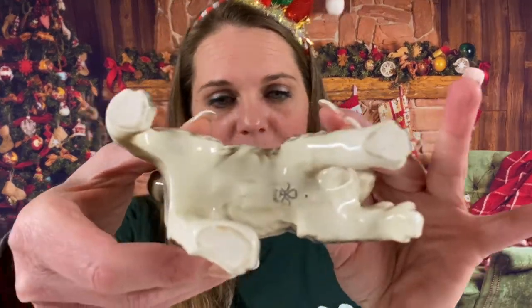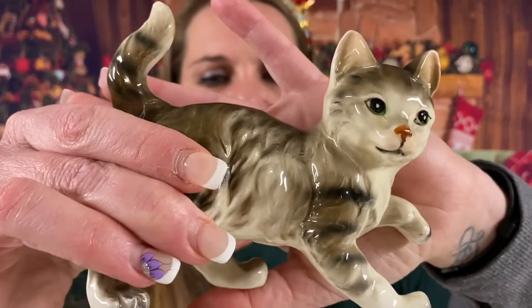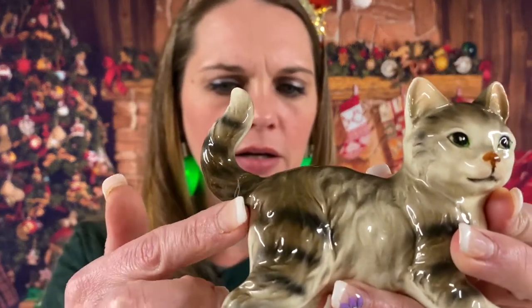And that is vintage, $44.99 for that one. Next one here, oh, look at, I'll show you the bottom first. This one is a vintage Japan striped tabby cat. Oh, on his, all right, so the tail was broken. It was glued back on.